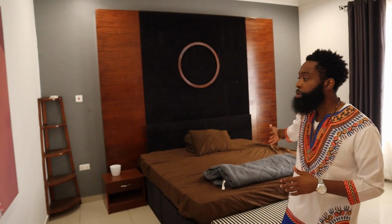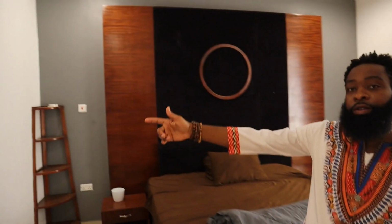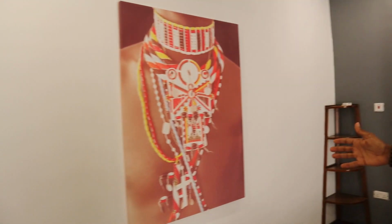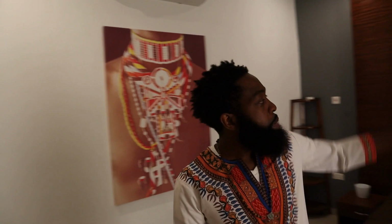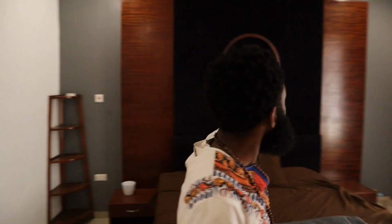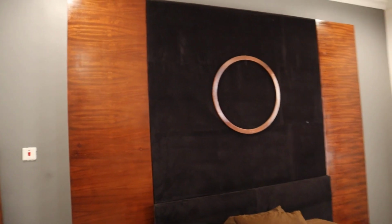Of course, you got a much bigger bed. It looks like a king-size bed here. Some dope artwork. And then of course, above the artwork, you have your AC. And the back of the bed is actually really cool. I like this really dope woodwork that they did here. Local Ghanaian, so that's all really cool.